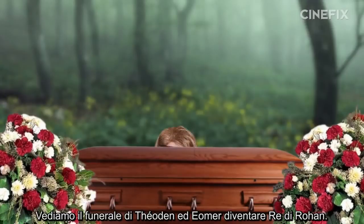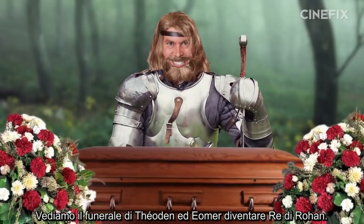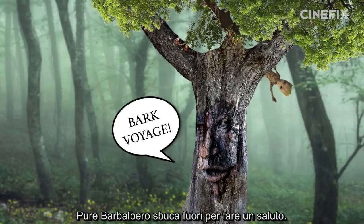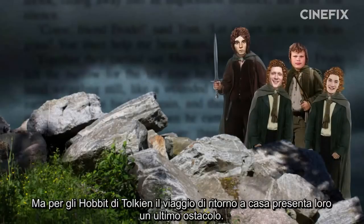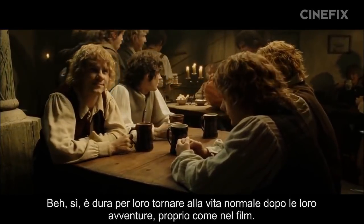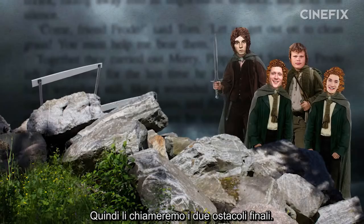We see Theoden's funeral and Éomer becoming king of Rohan, Faramir and Éowyn getting hitched as well, even Treebeard gets to pop back up and say goodbye. But for Tolkien's hobbits, the journey back home presents them with one final hurdle. Well, yes, it's hard for them to return to such a normal life after their adventure, just like it is in the movie, so we'll call it two final hurdles.